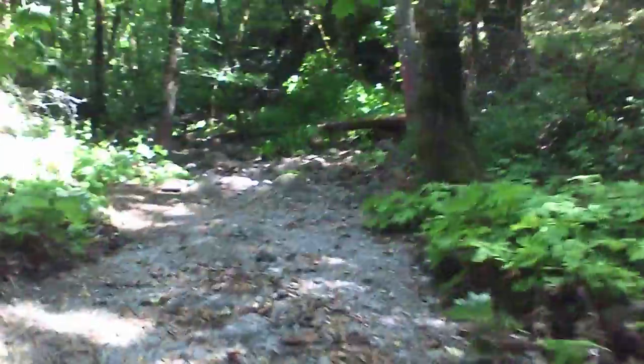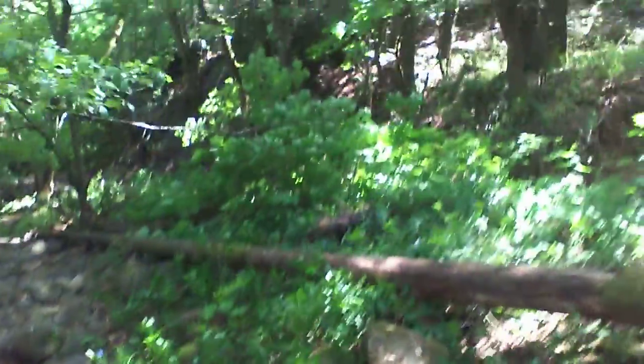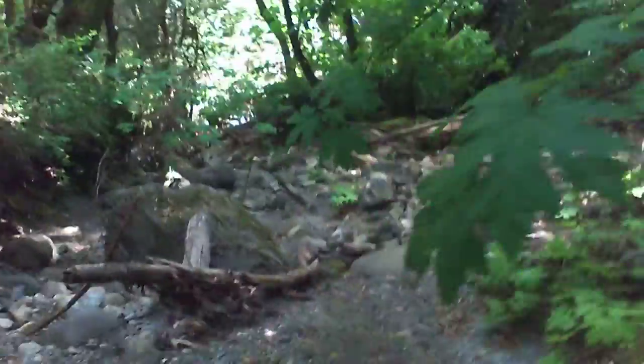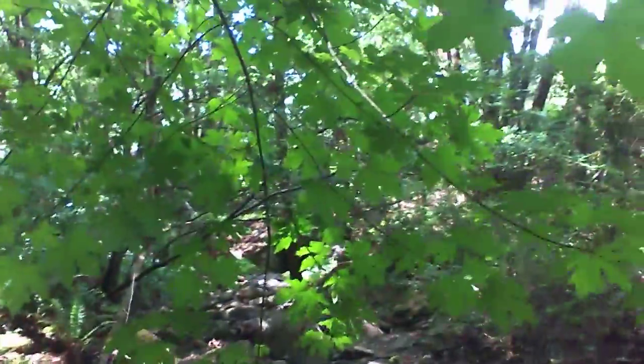This is pretty cool. Now we're on the other side of 152, and there's our little bunker. You can hear 152. There should be water over in this creek flowing freely. Yep, I can hear it. Well, it ain't flowing, but there is some water in it. Very nice. There you go.